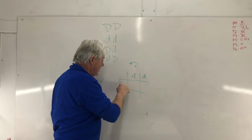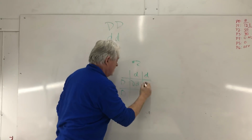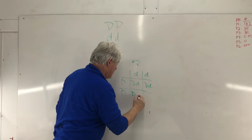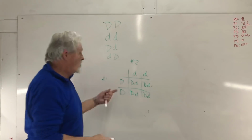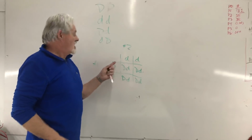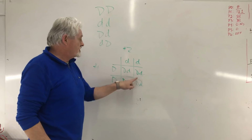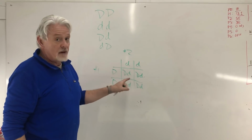So right here, this one and this one combine together, and that becomes that. This one and this one come together, and that gets that. This one and this one come together, and that gets that. This one and this one get together, and that gets that. And guess what? All four of these dogs are not blue, but they all carry blue. They've all got a copy of blue. So, although these dogs don't look blue, guess what? They actually can produce blue dogs.